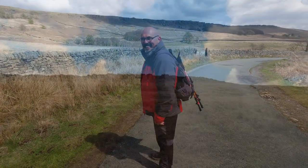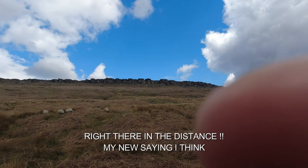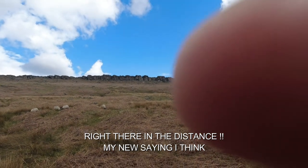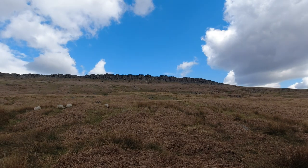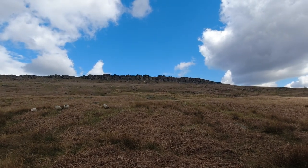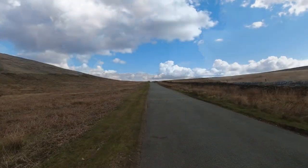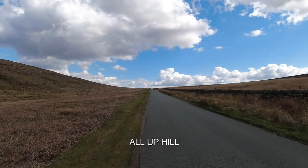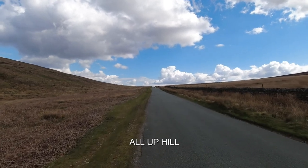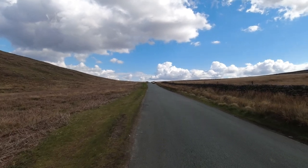Yeah, where are we? And right there in the distance, just to the edge of my finger, is Robin Hood's Cave, where we were a few hours ago cracking open a bottle of Jack Daniels. We think that's the car park. We hope. Be pissed if it's not.